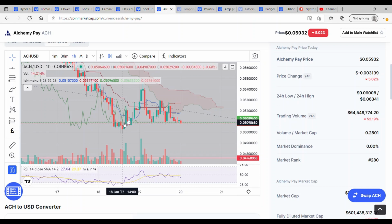What was resistance for us for a solid 6 hours before we moved higher, and then we had our move from there, has now become a level of support. It does look like we're slightly wicking below, but we've just jumped back above. So this is good. This looks like the low to me. Looks like we have put the low in, and we've got some support just below 5.1. Brilliant.